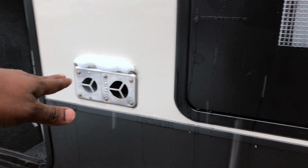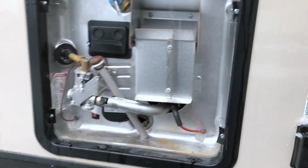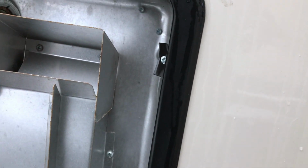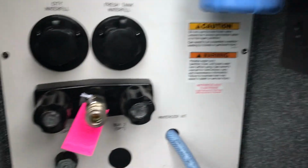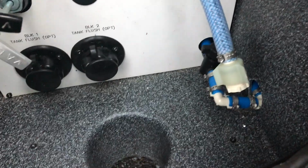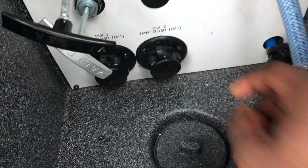Here you have your heater, and they give you your 50 amp power. And this is going to be your hot water heater. And more than likely, this is going to be a Dometic. As you can see, they do give you a water filter, and they do give you a light inside of here, LED. Not every light on this coach is LED. But there are a lot of LEDs on this fifth wheel. As you can see, they give you a pass through for your water. It doesn't screw in there, it just drops in.